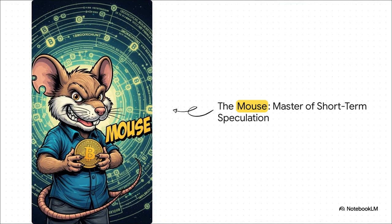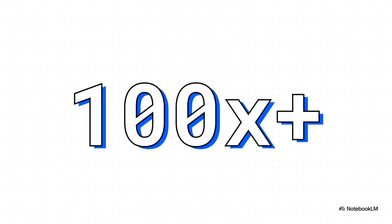So let's kick things off with the smallest, but you could argue the most impactful inhabitant on this entire island, the mouse. Now, these are your classic short-term speculators. They are absolutely not here for the long haul. It's all about quick, aggressive in-and-out trades. So what's the mouse's secret weapon? It's extreme leverage. We're talking sometimes over 100 times their capital. Yeah, 100x. This is what makes them the single biggest driver of volatility.